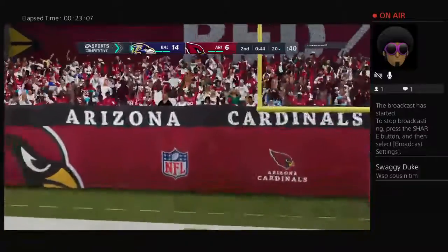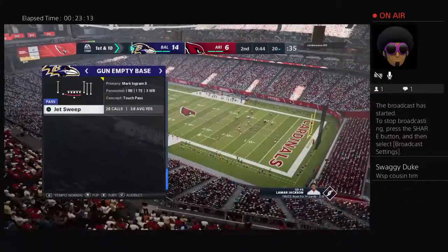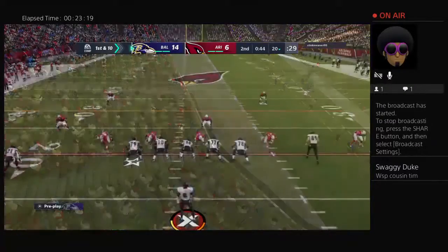When that drive started, they had 6 points that they were thinking about. And that one, my goodness, that was almost too easy. Yeah, and you're not going to have too many attempts shorter than that one. I don't think anyone got a finger on it. That's about as bad a miss as you can have.